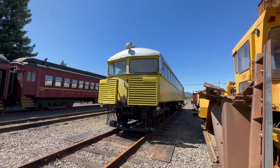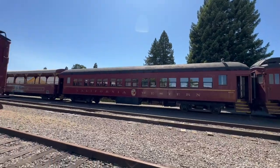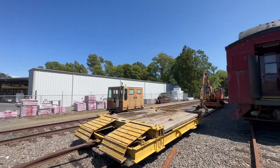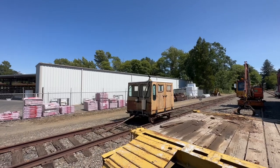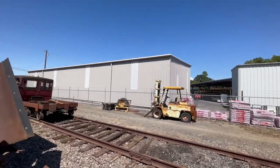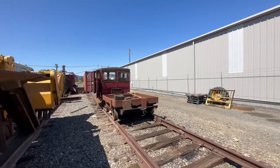Look at this bizarro thing. Changing out ties. And a speeder. A little speeder with a tow bar. Pretty cool. Another speeder over there. Here's another speeder. A little flat deck car.